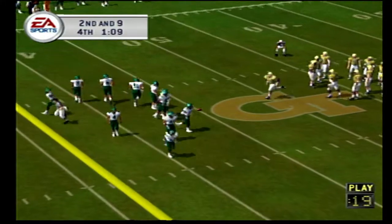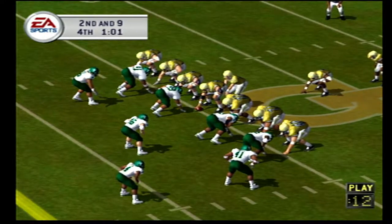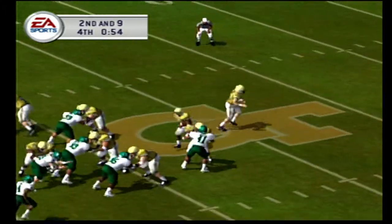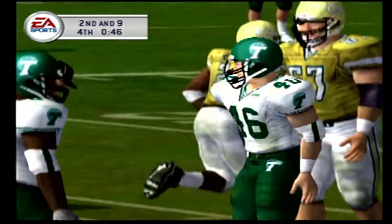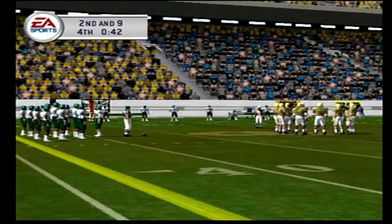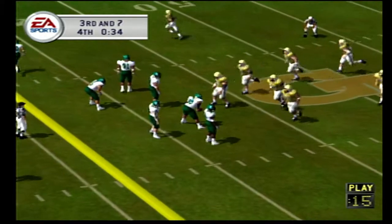Second and 9 coming up here. Fifth play of this drive coming up. The Green Wave use a four-man front here. Number 2 on the handoff. Brought down at the 43. A yard, maybe 2 on the carry. It's third down and 7 to go. Ball on the 43-yard line.